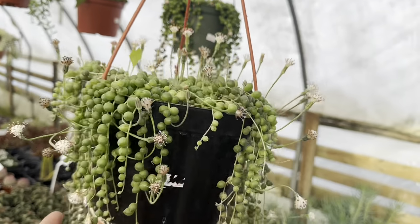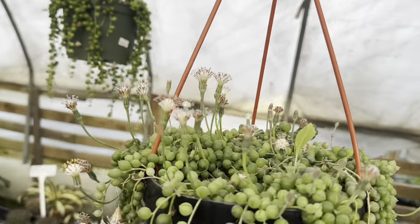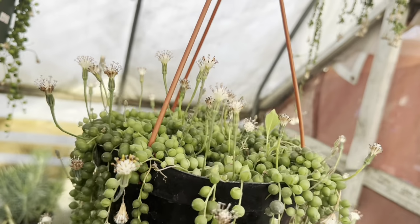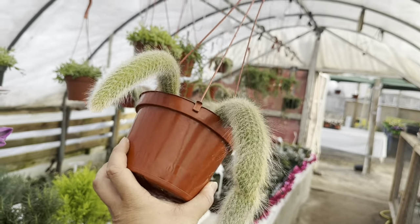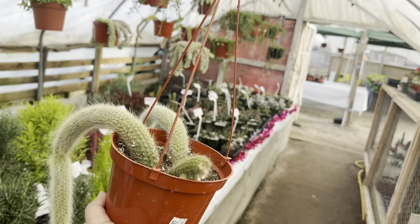This is an 8-inch pot. I don't know how much it is, but I'm loving the flowers. Just standing here, I don't even have to stick my nose in there. I can already smell the cinnamon. This is an awesome deal. There's a monkey tail cactus in a 6-inch pot for $22.